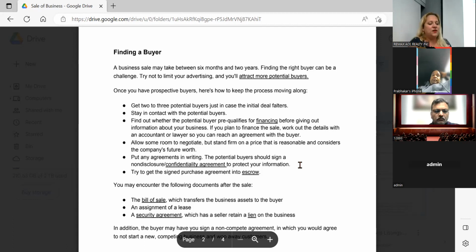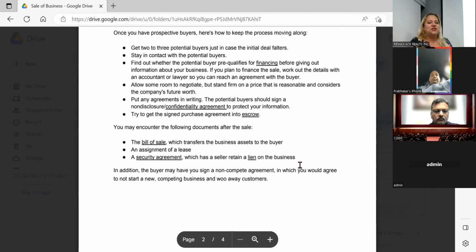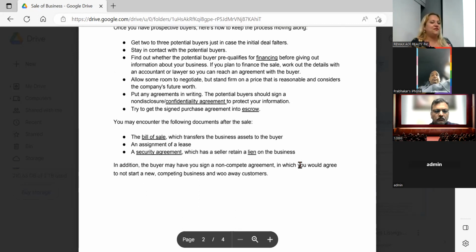Once you have prospective buyers, here's how to keep the process moving along. Get 2 or 3 potential buyers in case the initial deal falters. That's tough as it is, but very often, if you have a couple, stay in touch with them. Find out if the potential buyer pre-qualifies for financing before giving out information about your business. So you want to find out, are they financially able to purchase this business? Are they getting a loan from Business Development Canada? Do they already have the money in hand? Have they run this kind of business before? Are they a strong buyer?